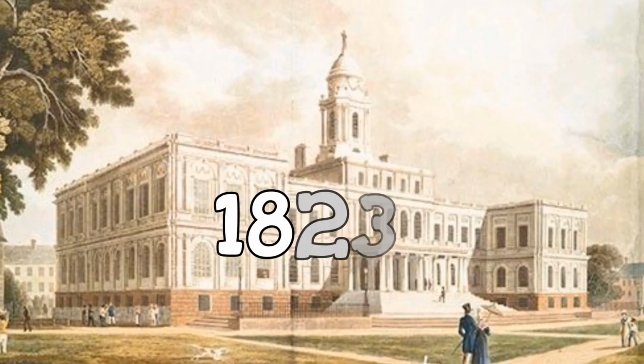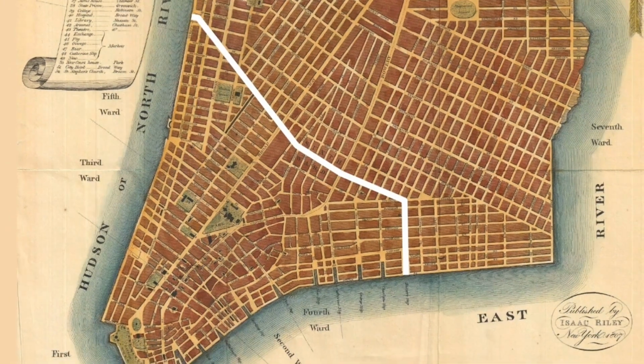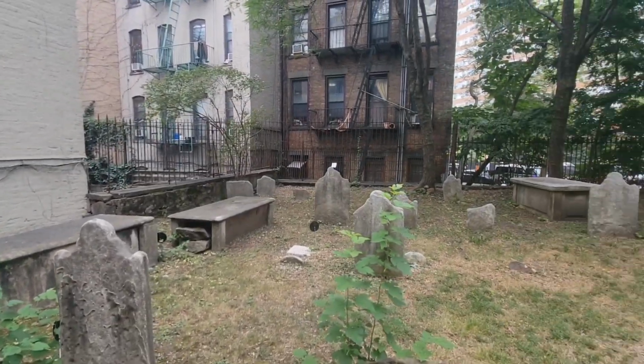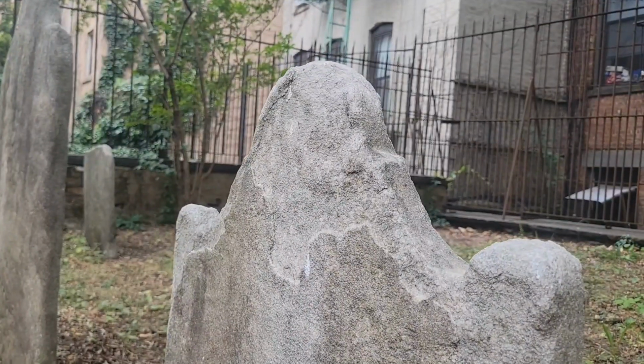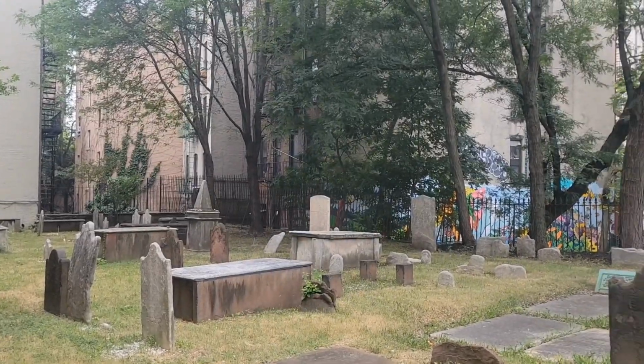In 1823, the city passed an ordinance which prohibited burial below Canal Street, which meant that the cemetery was no longer used. The extra land that went down towards the East River was sold off because they couldn't use it anymore. There were one or two burials where wealthy families wanted their loved one to be in the old cemetery, and they just paid a fine to the city for it. But really, that was the end of the use of this cemetery.